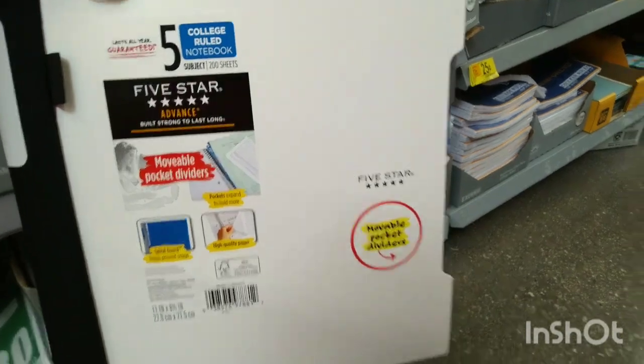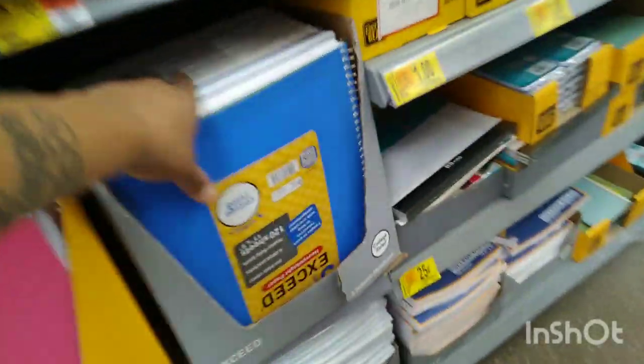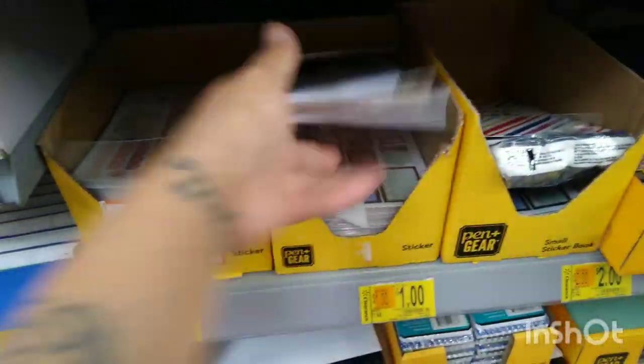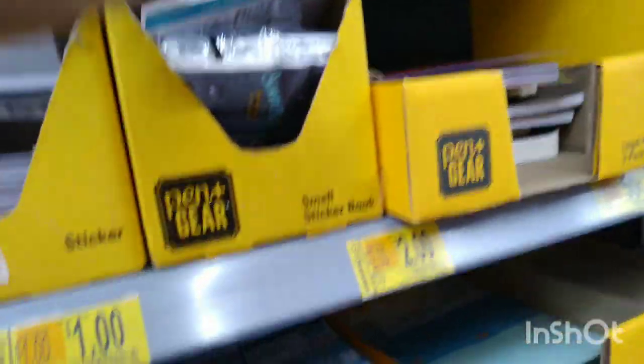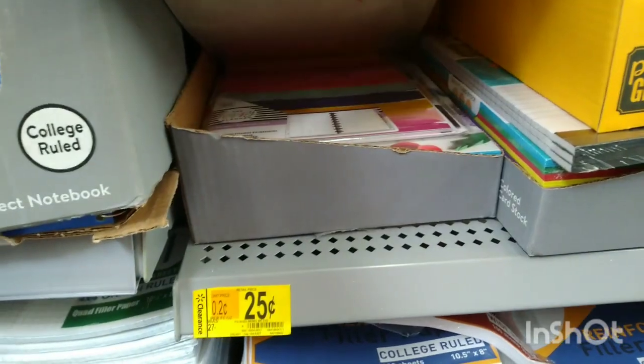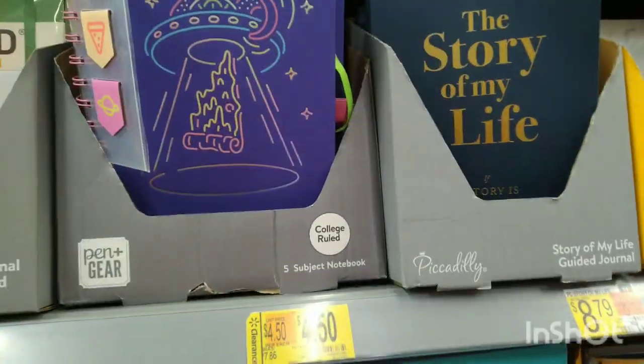Like this. And have these for $3. And they have these little stickers right here for $1. They look like this. I think they're these stickers. They have a lot of stickers for $1. They have some of these for 25 cents. I'm gonna have to scan these for 25 cents. Let me scan that one. I don't know, but they have some for 50 cents. They're all mixed up. They have some for 25 cents. I'm trying to scan the barcode, but it's not ringing up. But they have these for $4.50.